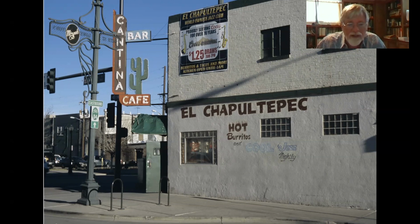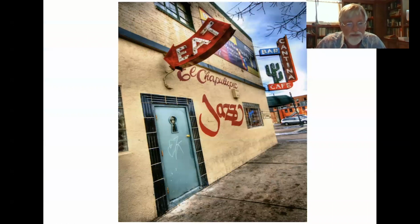Freddie Rodriguez did the house band here. If you went in there, you'd see people walking in off the street with a brown bag with a trumpet or a flute or something like that to join the band. Bill Clinton once played saxophone there at the El Chapultepec. At 20th and Market, Krantz was offered all kinds of money to sell out. He said, why would I want to? I like this bar.